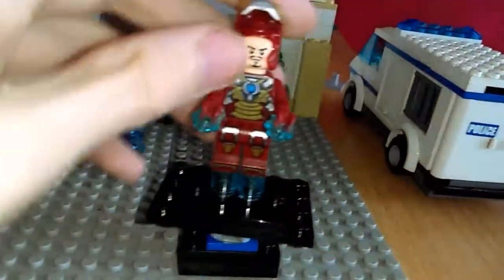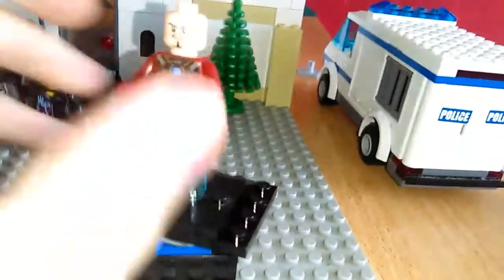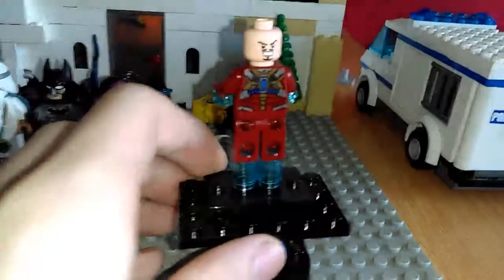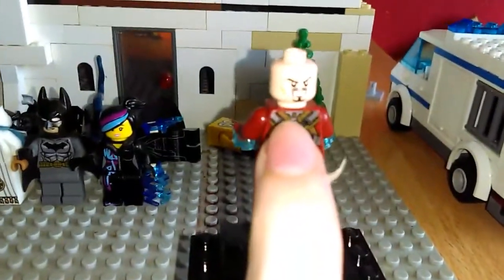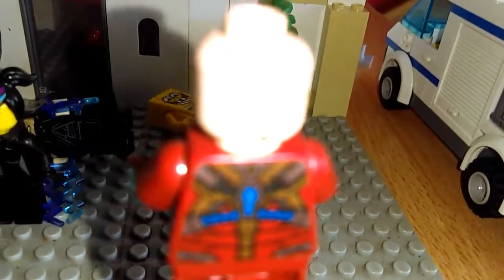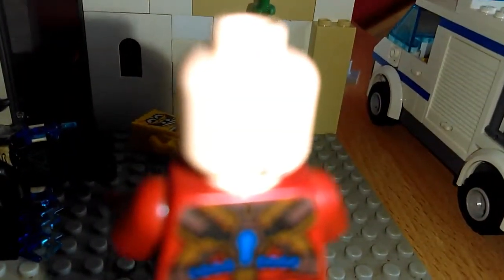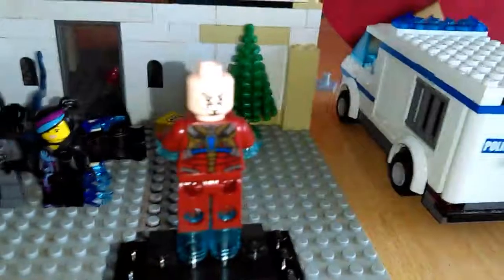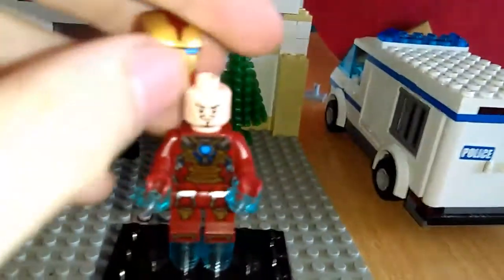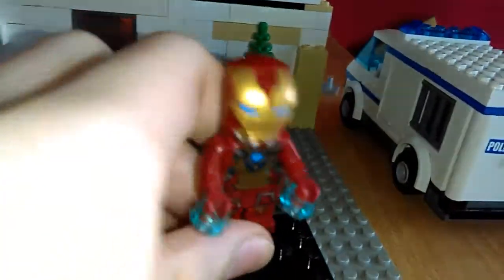Let me see the... Oh, I forgot this. Forgot to do the one thing Lego people do. This guy has an alternate face right there. See it? Do you see it? See it yet? There we go. Screw professionalism. This is how we do it. Oh, okay. Well, that's my Iron Man. It's got to be about a 10-minute video, so it's going to be quality.